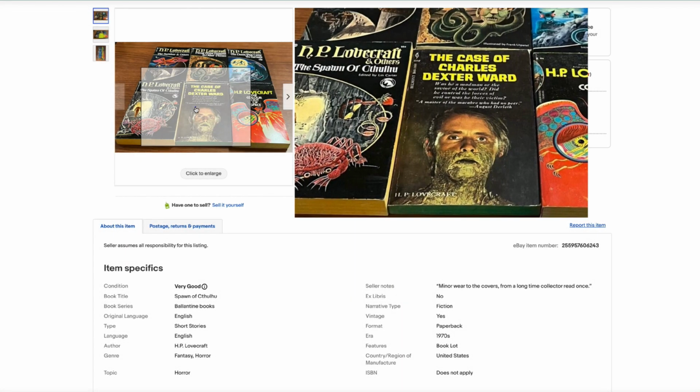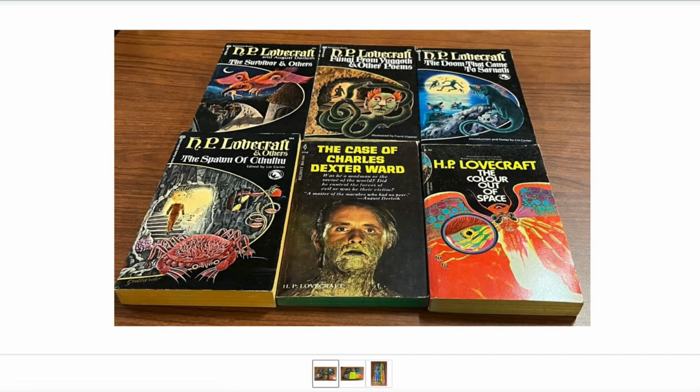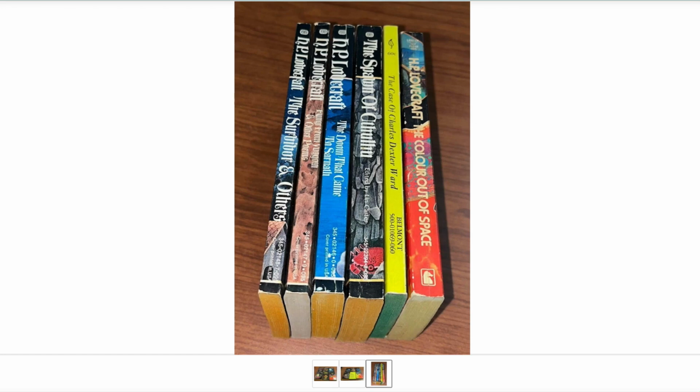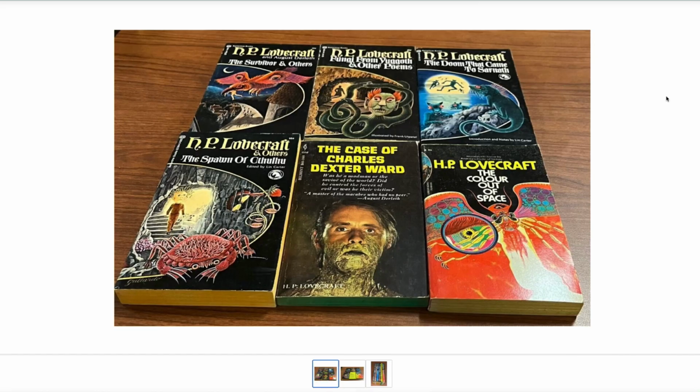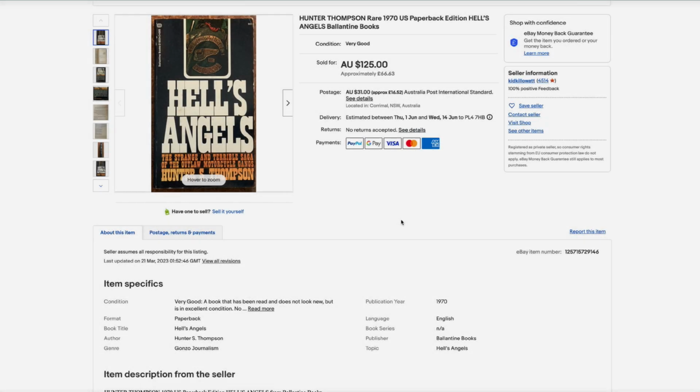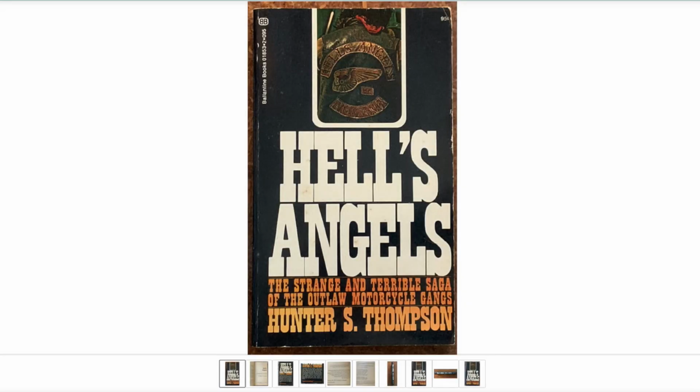$162.50. This is a nice little batch of six H.P. Lovecraft. Nice editions, those. Look at those lovely covers. Very, very nice, those indeed. Yeah, I haven't got any of them. But I do pick up H.P. Lovecraft. That was $99.99. This was 125 Australian dollars, about £80 in our money.